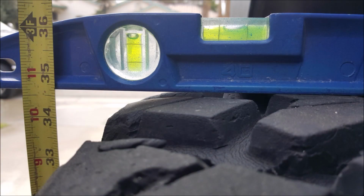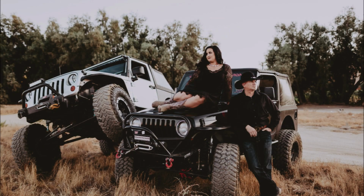Another great attribute of the Nittos is that they run pretty damn true to size. Unlike BFGs, which often run 2 inches shorter than claimed height, the Nittos run almost right on, just a little bit short maybe. There's nothing worse than spending big money on a tire that's supposed to be a 37 and getting a 35, or paying the money for a 35-inch tire and getting a 33. Nitto doesn't do that to customers, and I appreciate that. Just like Becca and myself, these tires are absolutely a perfect match for a Jeep.